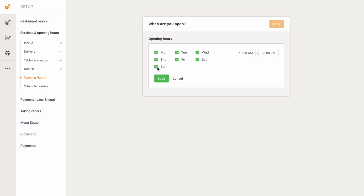Deselect the days of the week which you want to set alternate times for. Then set your restaurant opening hours in the first box and closing hours in the second box. Click Save once you're done with these changes.